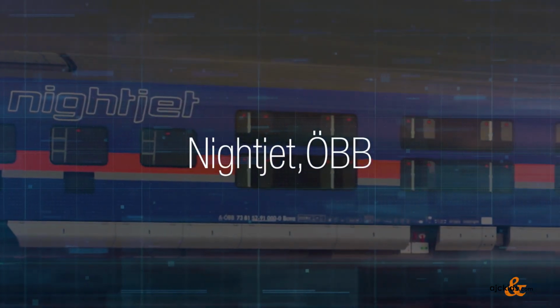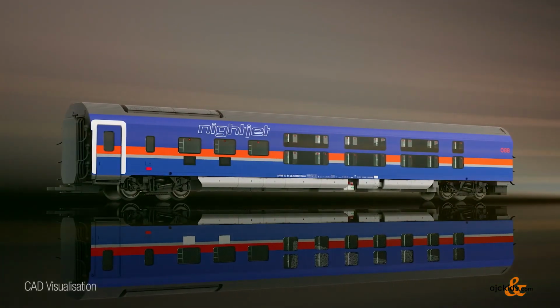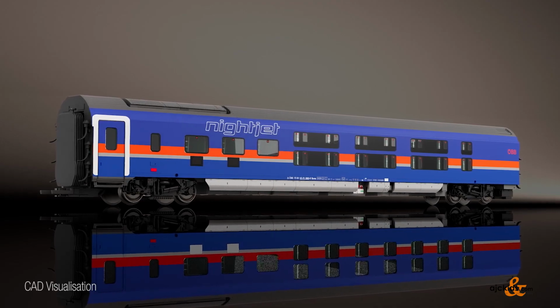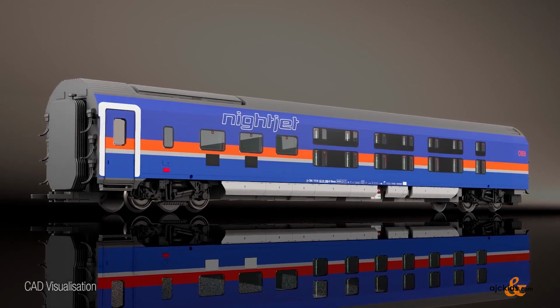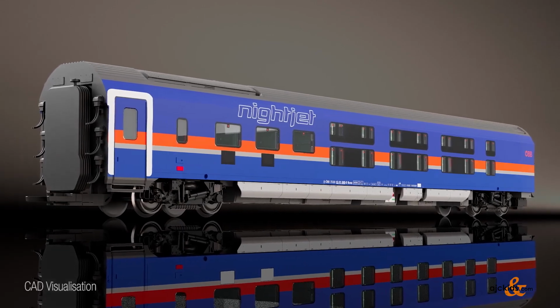Nightjet belonging to the OBB. The train as an environmentally friendly alternative to air travel is a pioneer in terms of sustainable transport. Since the end of 2016, the OBB is one of the largest transport companies in Europe to operate a regular and attractive night train service with popular destinations.